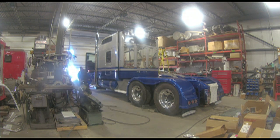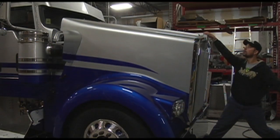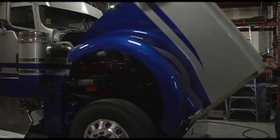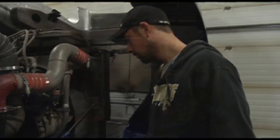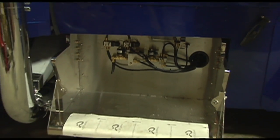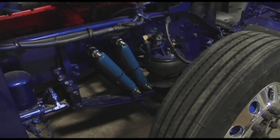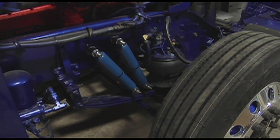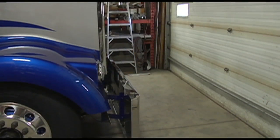This is Dave Tachey's W900, and we actually did pretty well a ground-up restoration on it. It's basically a new truck now. It's an ISX. It's got a PDI manifold and a PDI turbo. This is our air ride kit. It's our Gen 3 setup, the newest and latest we have. The valving's actually in that box right there. So it's a single bag setup, dual shocks, it's a nicer ride. And we've got our lift bumper set up on this thing too.